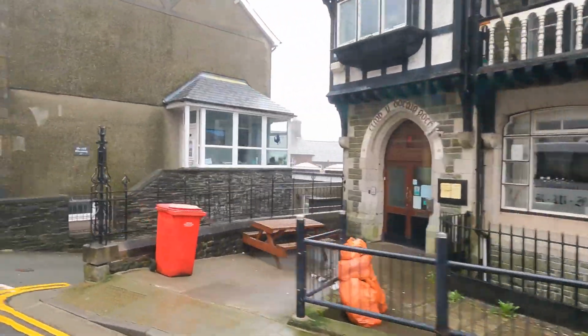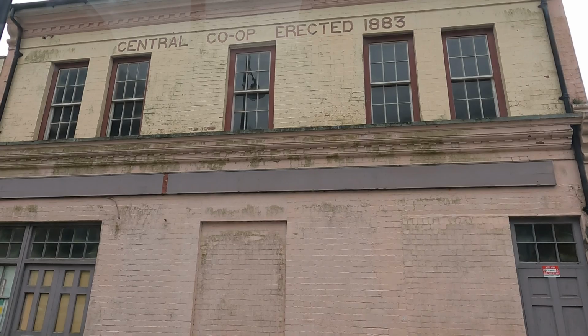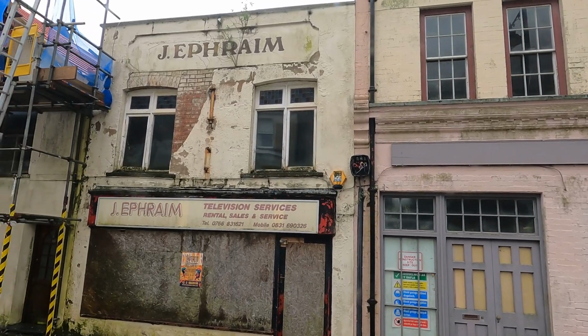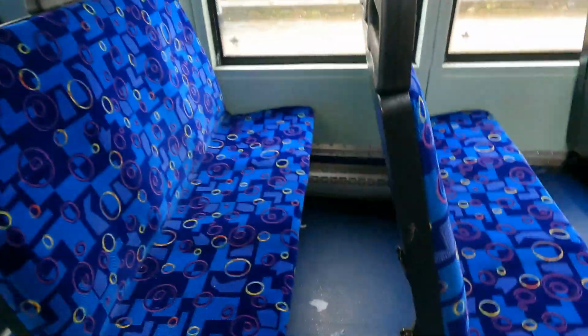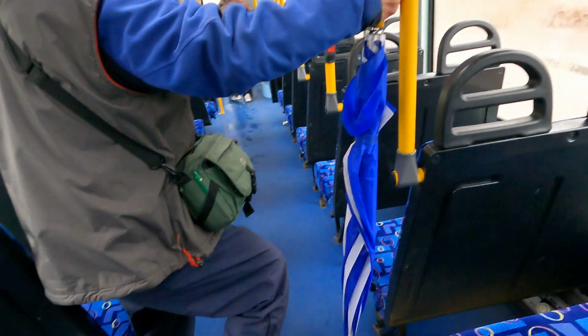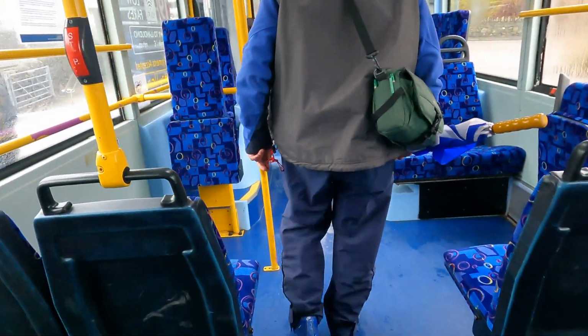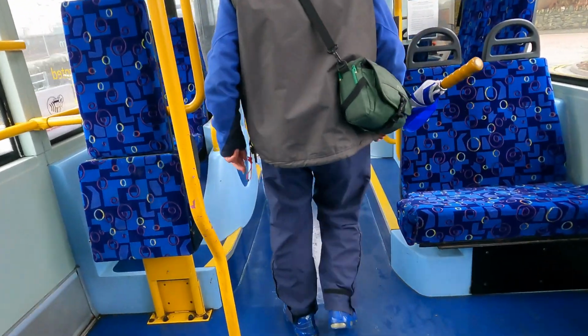There's a couple of super ghost signs here, one for the Co-op and then somewhere where you could rent a TV or radio back in the day. And that's it, the second leg is completed, and that was a very pleasant bus ride. Not quite the train ride I'd hoped for, but I still enjoyed that Snowdonia countryside, and I hope you did too.